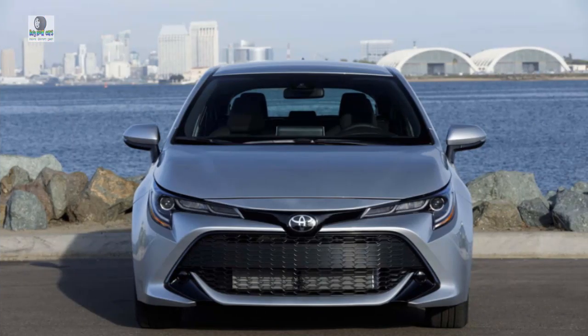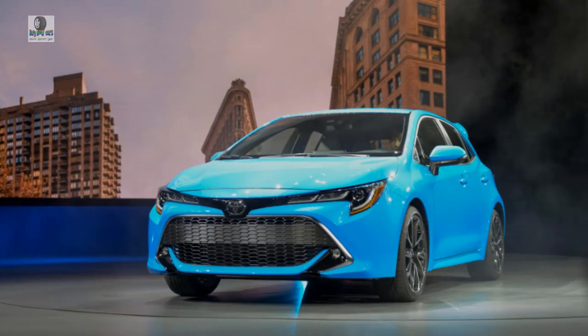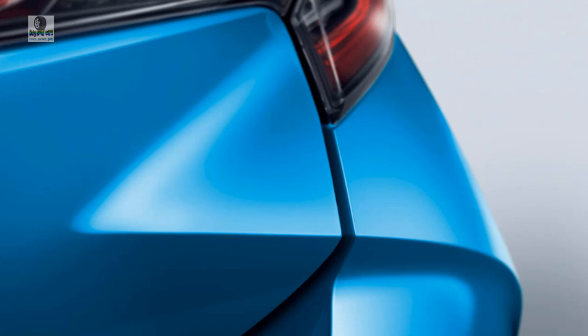The Corolla's peaks at 151 lb-ft at 4,800 rpm, while the Golf's power plant is rated at 199 lb-ft, with that total arriving way down at 1,600 rpm. In a way, Toyota's commitment to natural aspiration is admirable, but modern turbocharged engines simply provide more thrust.